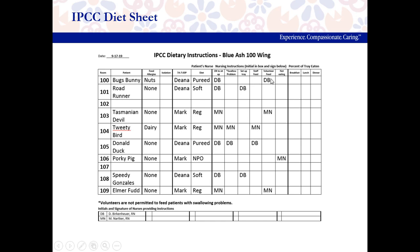Is that person able to be fed by a volunteer? The nurse would initial right here. Or if the patient's not eating, the nurse would initial right here. This is where you record the percent of food eaten, so for breakfast, lunch, and dinner.